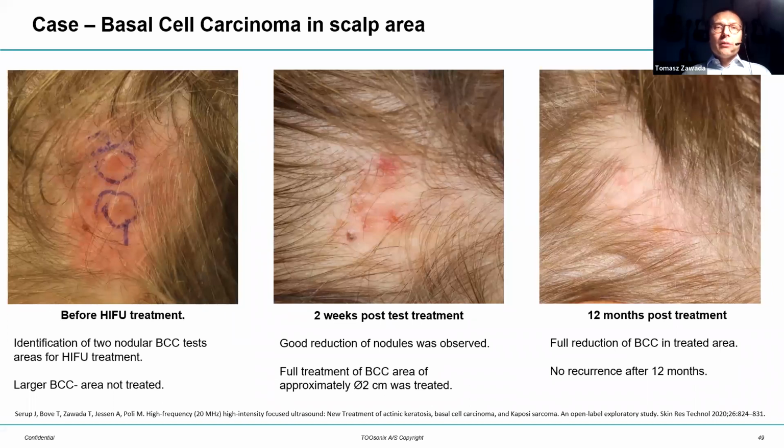And the last one, really, this is the direction where TOOsonix goes, is into those very important, serious indications, and basal cell carcinoma is one of those. It's the most prevalent cancer in the world. People don't realize that there are so many cases of that cancer, and that's skin cancer. So this case was one of the first cases that were treated.